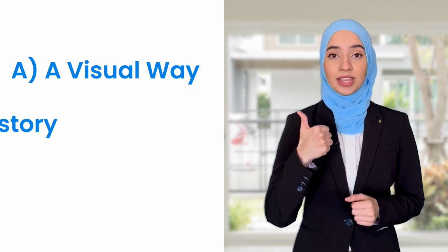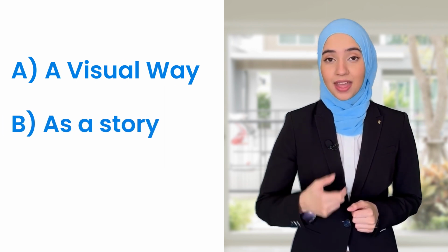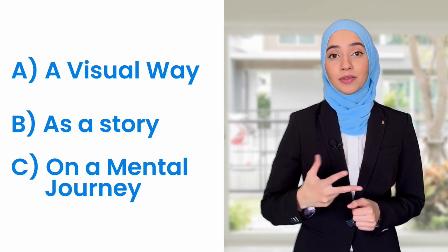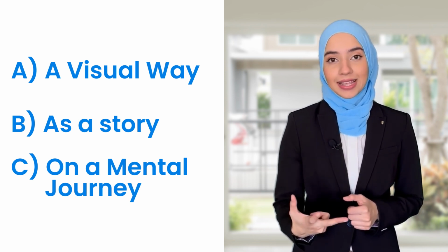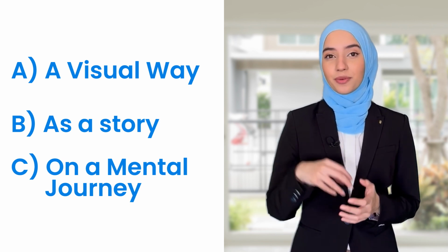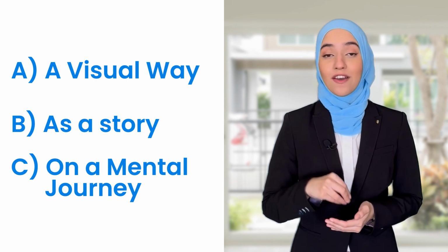Now, by doing this, you are, first of all, storing the information in a visual way, then you are making stories, and you're placing it on a location or familiar place that you already remember. And by doing this, you're essentially sealing the information into your long-term memory for good.